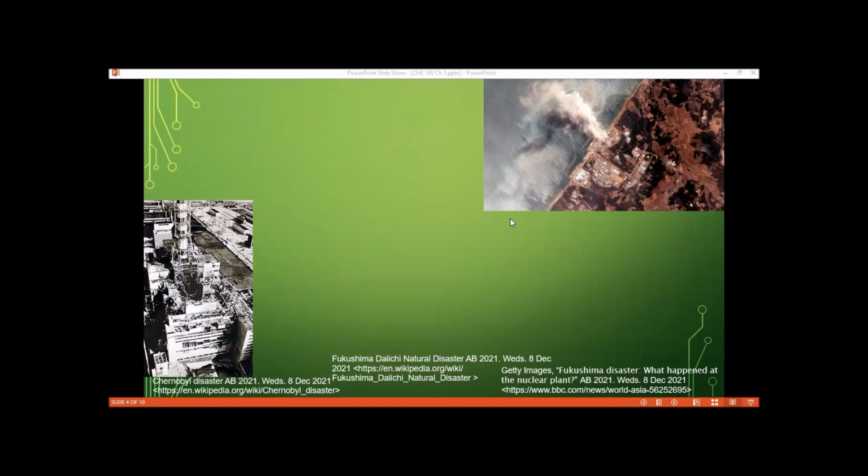How many people died from Fukushima? Maybe 14. There were a lot of evacuees, but very few people actually died from the disaster in itself. More people, on average, die from a coal-fired plant per terawatt hour. There are far more fatalities from coal plants than there are from nuclear power plants. It's just that when disasters happen at nuclear power plants, it's bigger.